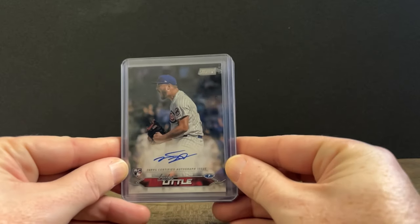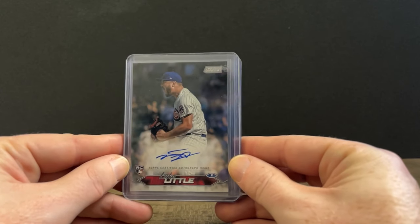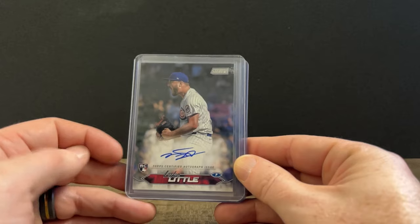So without much further ado, let's go ahead and jump right in and start with looking at some things that I have picked up recently. These are two different projects that I have been working on. One of them is every year I try to do all of the autographs from the Stadium Club product that comes out for the Cubs.